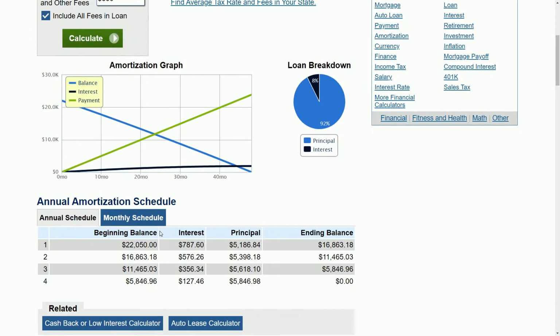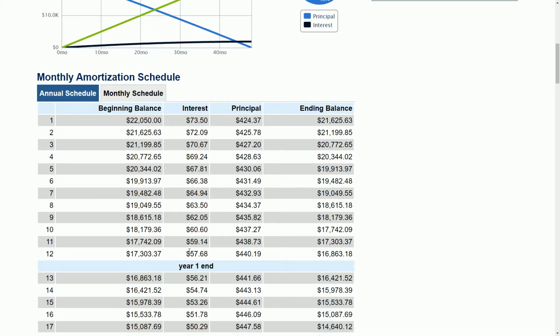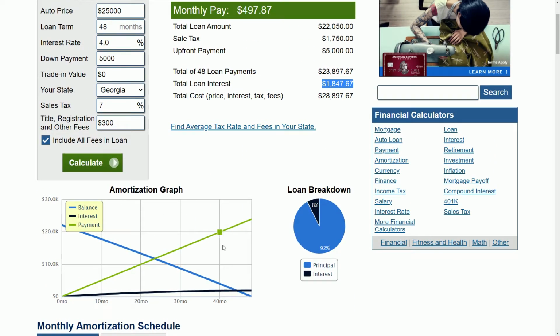Let me showcase the annual schedule right here. The first year, you're going to essentially pay the bulk of your interest, because most of your payment is going to be the interest payment that you can see right here. Over time, that interest goes down, and you can see that more clearly here. This schedule is what's represented here.